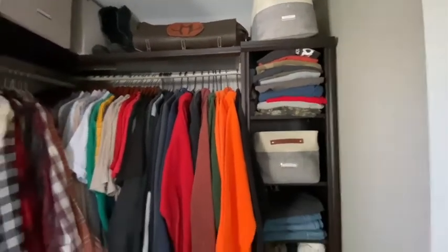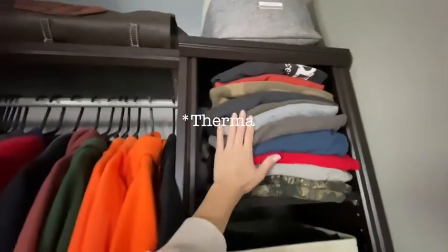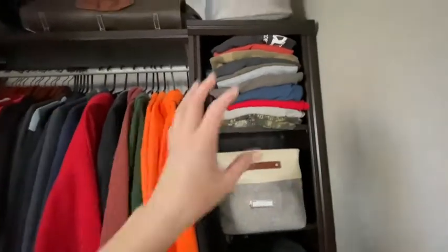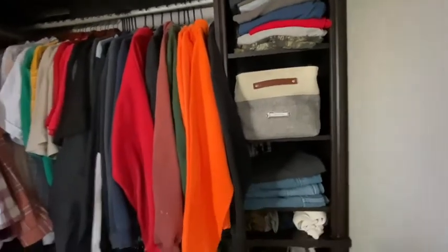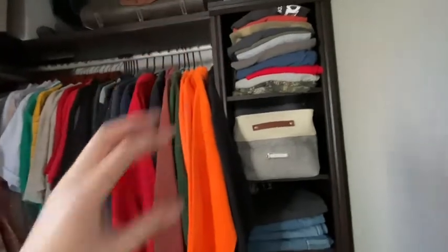room in the closet. He also, as you can see, really likes flannels and long sleeves. He's cold all the time. So the more layers he has, the better. So I put all of his workwear long sleeves up here. I put workwear short sleeves in here, workwear denim, and one long sleeve because I'm seriously gonna have to talk him out of some because it's getting a little excessive.